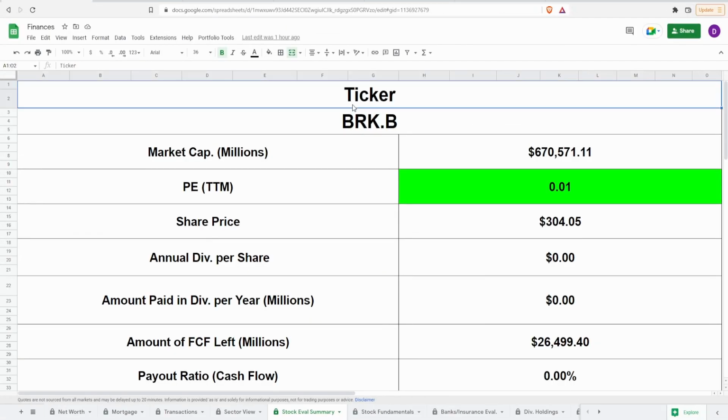We are going to come right into the calculator, guys. Berkshire Hathaway does not pay out a dividend. Ticker symbol BRK.B. They do have, of course, as I said, A, which is in the hundreds of thousands of dollars, the most expensive stock in the stock market. However, Berkshire Hathaway B, same exact company, same exact fundamentals, except the share price is a lot more affordable. Market cap of $670.6 billion, PE of 0.01.